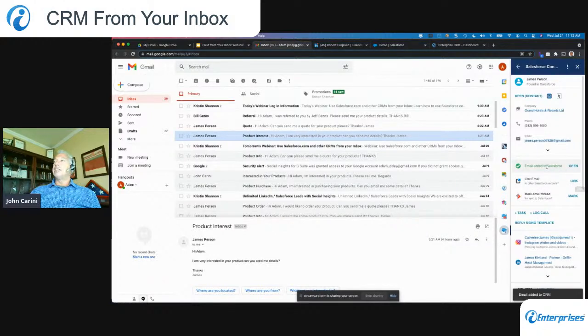Or I could alternately link it to another object in Salesforce. In this case, it saved it against the contact, James Person, that it found in Salesforce. But alternately, I could link it to an opportunity or something else, a custom object even, anything I want.